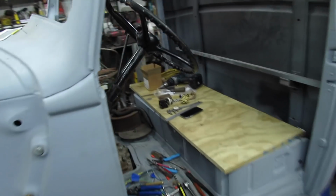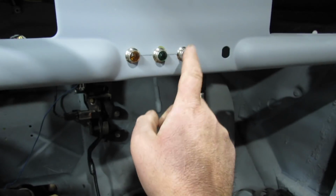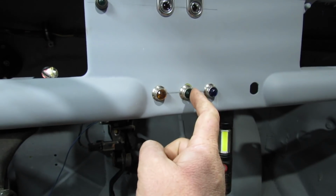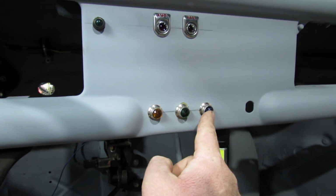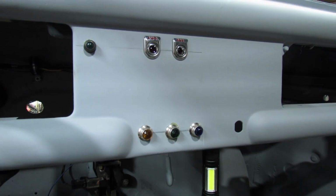Alright, so here's what I got up in the dash. I'm going to change the colors here, I think. But this is going to be my check engine. This is going to be my glow plug. I don't know, green might be alright with that, but blue can't be my overheat light, you know. I think I'm going to need to get a red lens for that. But I think that's my game plan there.